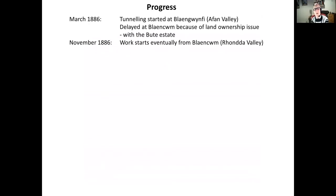So we've got reports on progress. Tunnelling started at Blind Gwynfi in the Avon Valley. It was delayed at the Rhondda end because of a land ownership issue with the Bute estate. The Bute estate, the Earl of Bute, you probably know, owned large amounts of land in which coal was found. And he built Cardiff Docks and became really the 19th century equivalent of an oil baron and one of the richest people anywhere in the world. So his estate wasn't too keen on a tunnel taking his coal away down to Swansea instead of Cardiff. So he wasn't too keen on speeding it up. But they did start about 6 months after work started on the far side in the Avon Valley.